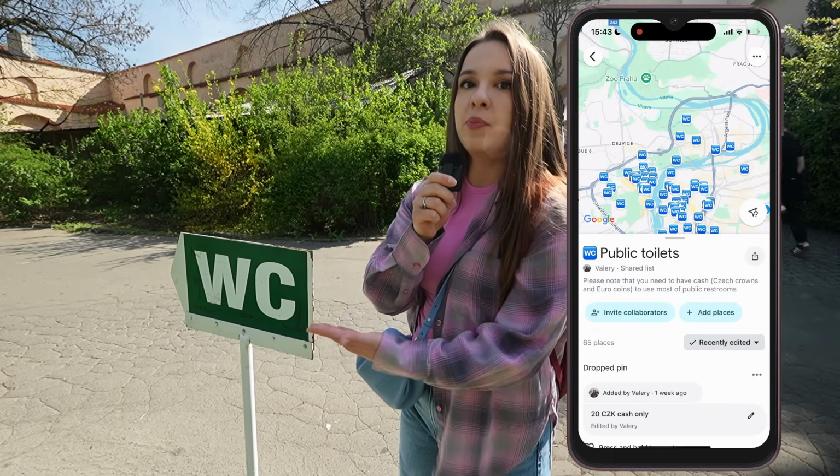And last but definitely not least, a list of public toilets. You never know when you should go, right? So I made sure to write down at least 60 of those that I could remember.